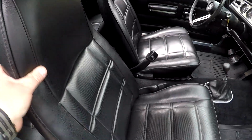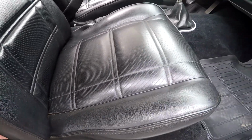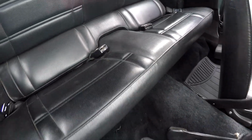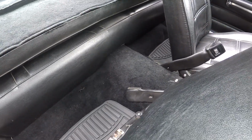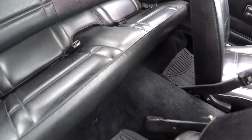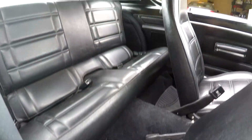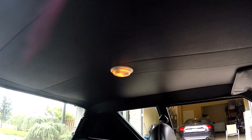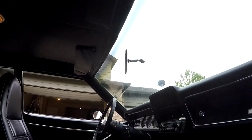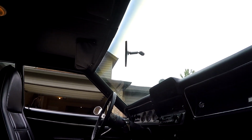Again, seat looks good. Flip this seat back forward for you. See how that works? Really easy. So you can put a lot of stuff in there. Now the dome light works when you open the door over here. There's a little actuator switch. There you go. But it's not working over on the other side. And the reason I had made that work is because I used it on the dash.